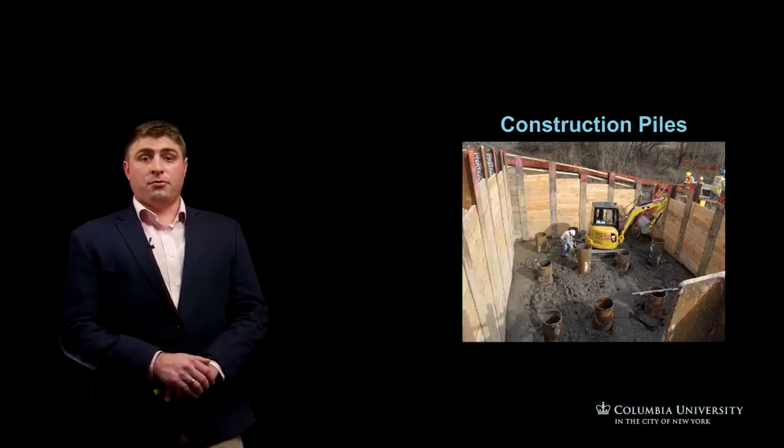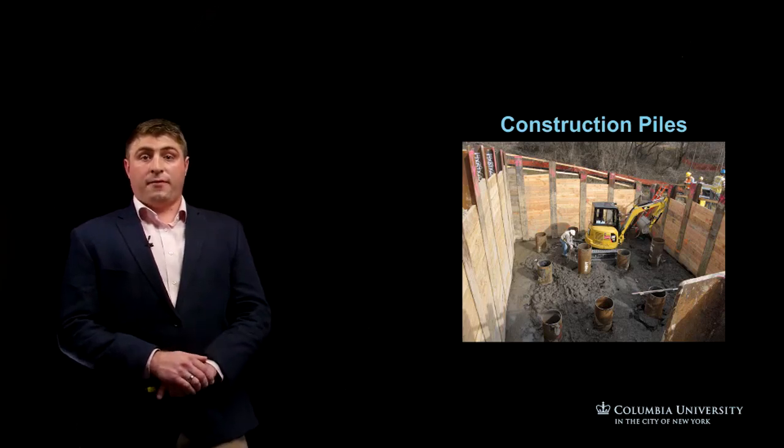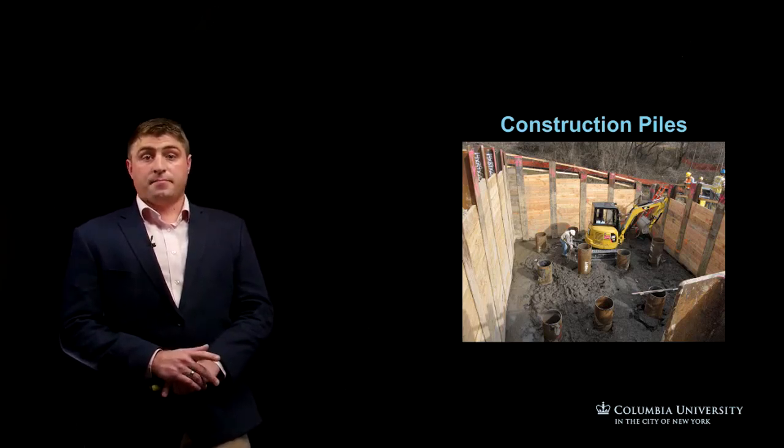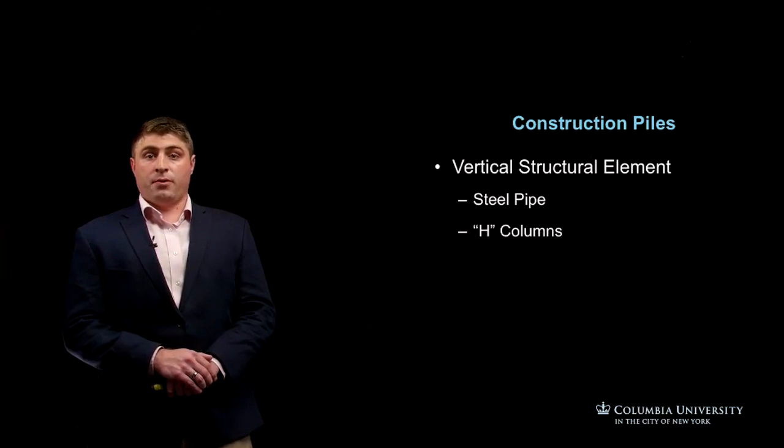A pile is a vertical structural element of deep foundation driven deep into the ground at the building site. Here in New York, although the ground type is quite favorable, mainly being rock, deep piles are required to drill into the rock to structurally allow the buildings to stand, many of which are skyscrapers. A pile is usually the term used to refer to a solid piece of material, such as steel pipe, H-columns, or a precast section that is driven into the ground with a large piece of equipment or machinery.